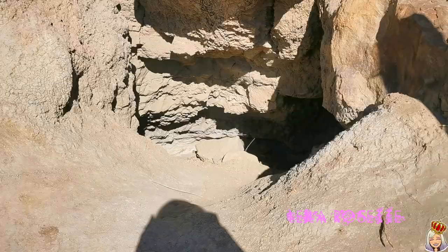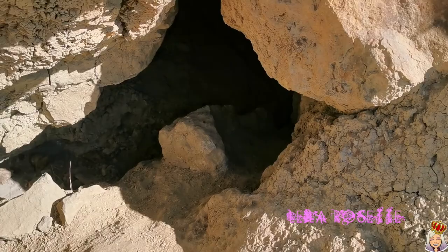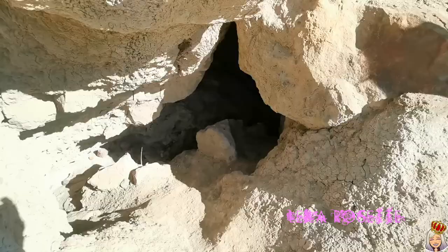Damn, we found a cave. Look in there. And it goes all the way down. Look at that. Just a big hole of nothing.